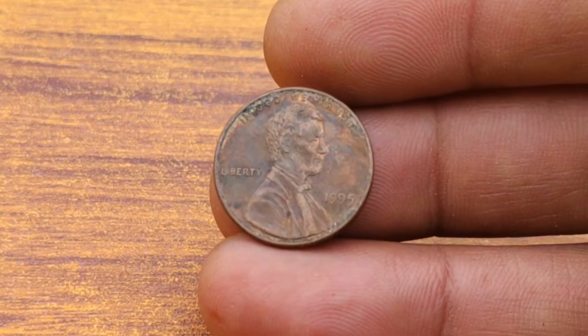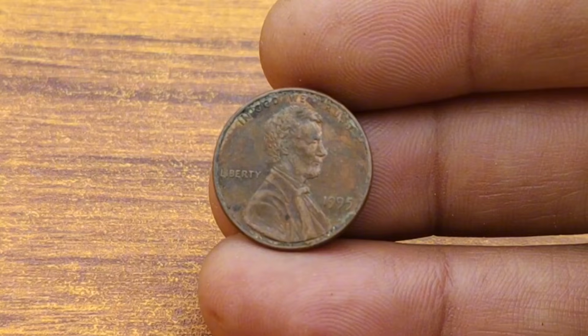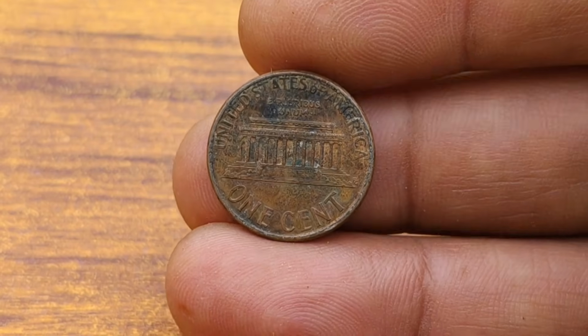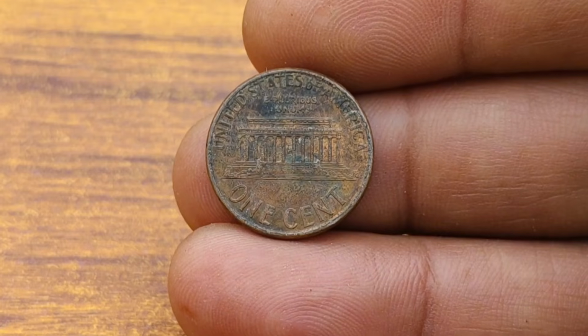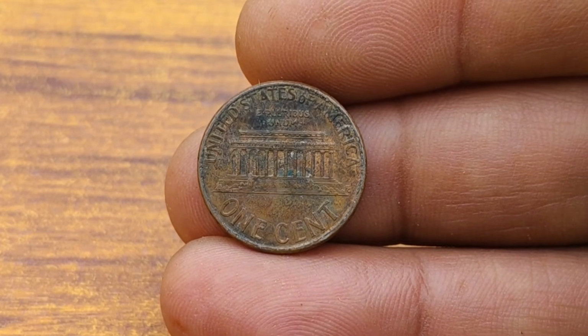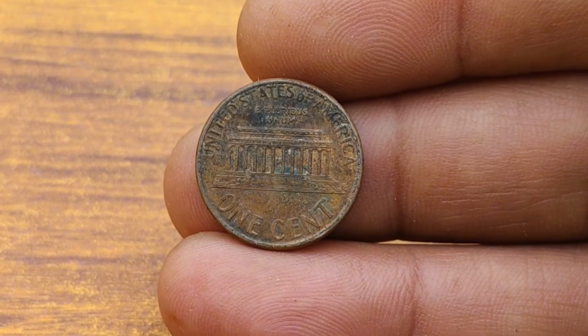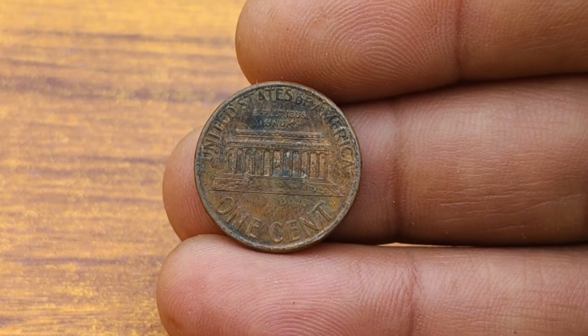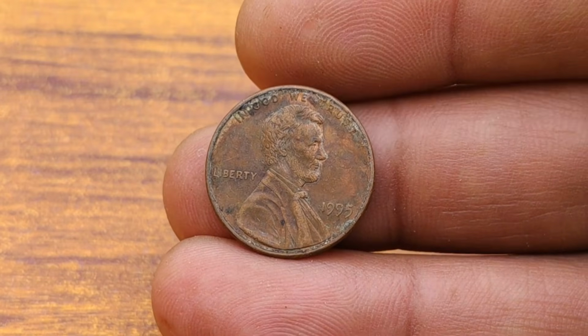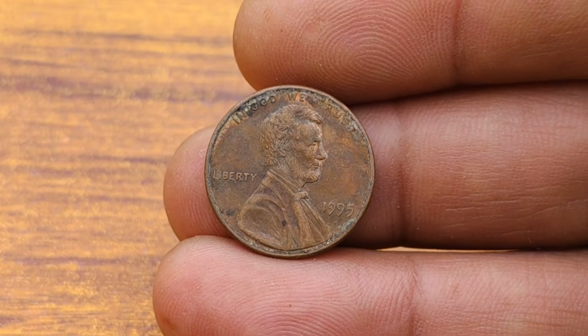For example, on the 1995 penny, Lincoln's face and hairline may show some smoothness, but the lettering, date, and design elements should still be clear and legible. If your coin is in fine condition, collectors may value it more than heavily worn or damaged ones. However, higher grades like extremely fine or uncirculated would obviously fetch even higher prices.